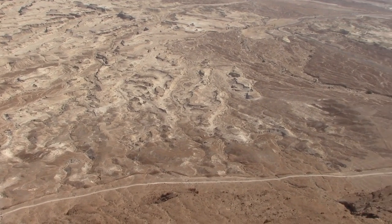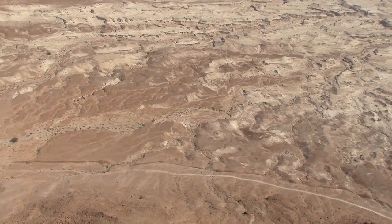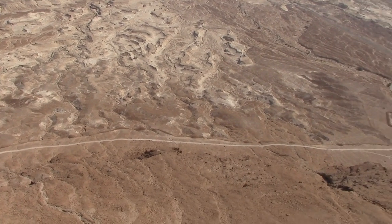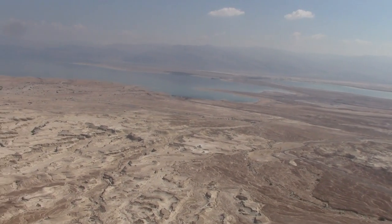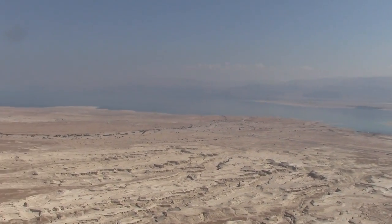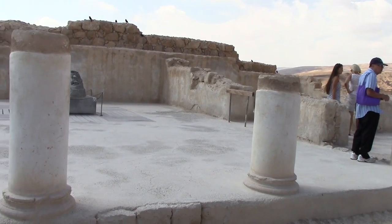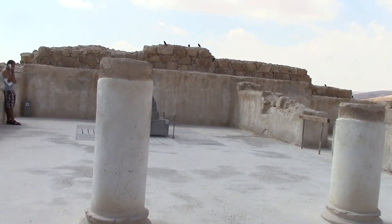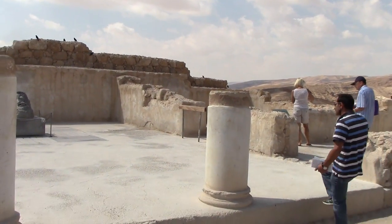Thousand zealots that occupied Masada. Dead Sea. This is Herod's personal residence up on the north side.